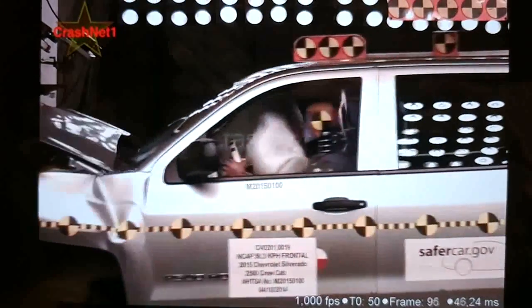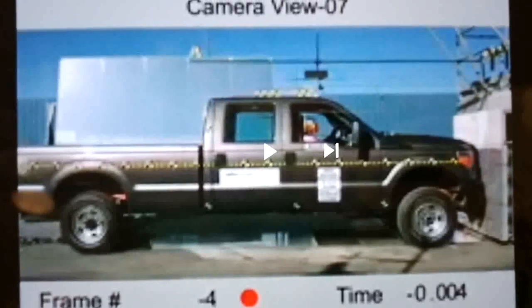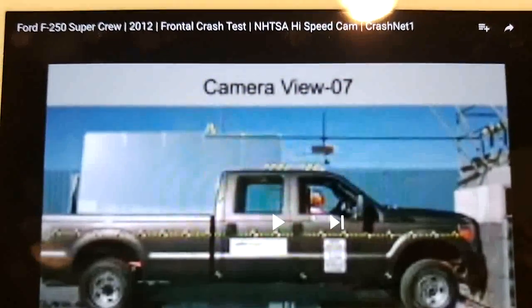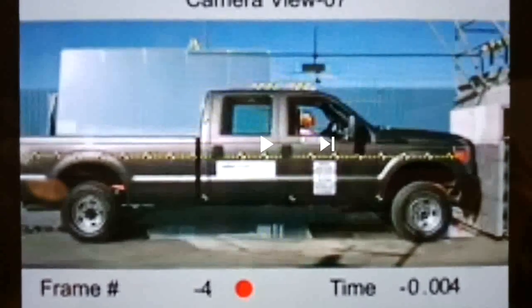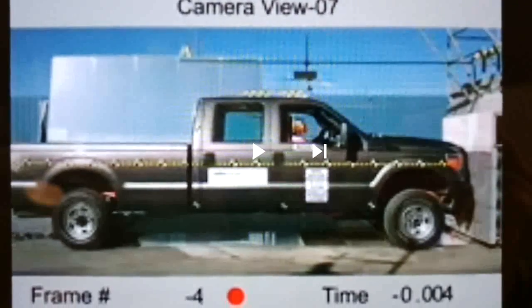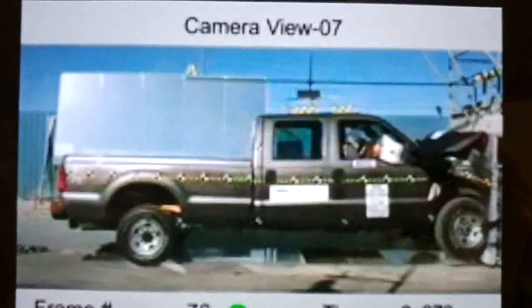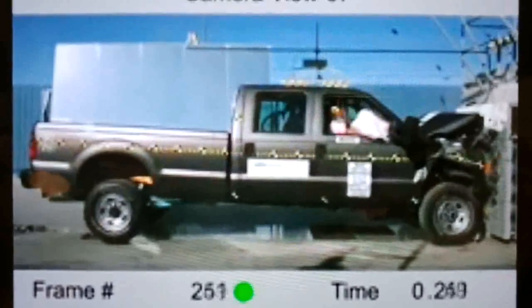Now, let's look at the C-channel frame, which isn't supposed to be nearly as strong, according to GM, as their frame. Here it's actually a 2012 F250 Super Crew, so it's the same configuration of truck as the Silverado. But what I want you to pay attention to is this area on this truck when it takes the exact same test, same speeds against a fixed barrier, and notice the significantly less deflection from the frame. At no point does the bed of the truck actually make contact with the cab on this truck, and it actually returns to a more natural point once it's done.